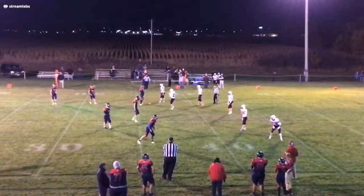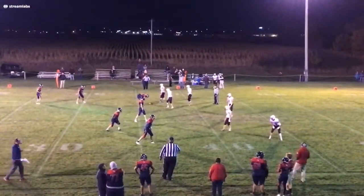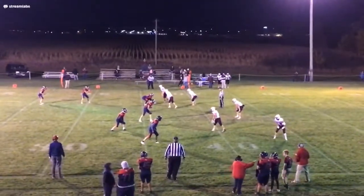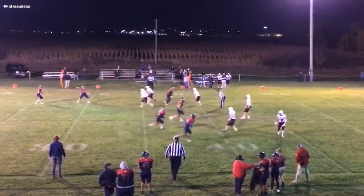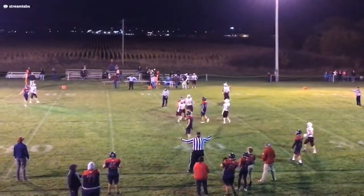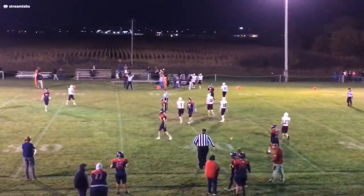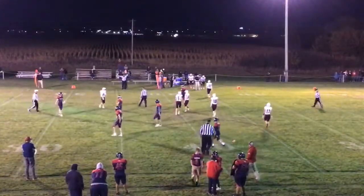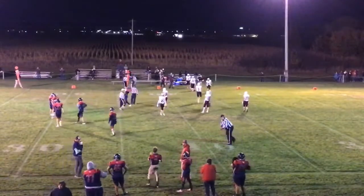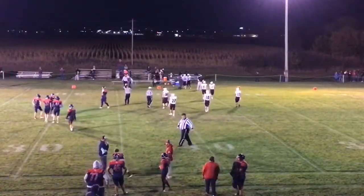It is 4th and about 5 for Heartland Lutheran. Trips to the near side. It's been the same formation, either trips left or right. They'll snap it to Gaunt, pitch it to Weaver. Addison right there. They try to throw it to Gaunt, and it's short. Addison got up there and bothered the pass. And on the incompletion, Weaver's pass incomplete. Stewart will take over on downs.